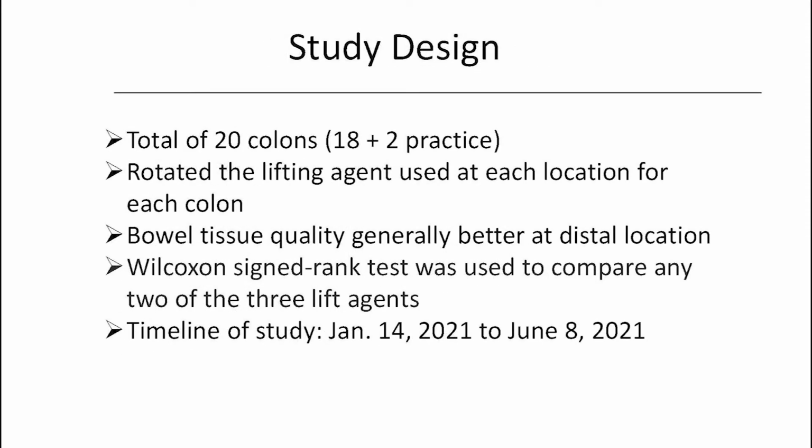After practice cases on 2 colons to work out the logistics, the study was done using 18 colons. All cases were videotaped. The lifting agent used at each location was varied. A single surgeon did all of the cases. It was noted that tissue quality was generally better at the distal location. The results for the 3 lifting agents were compared using the Wilcoxon signed rank test.